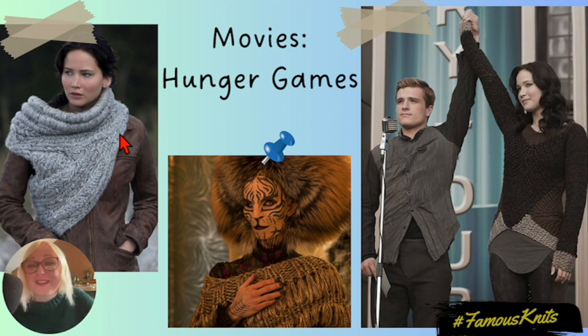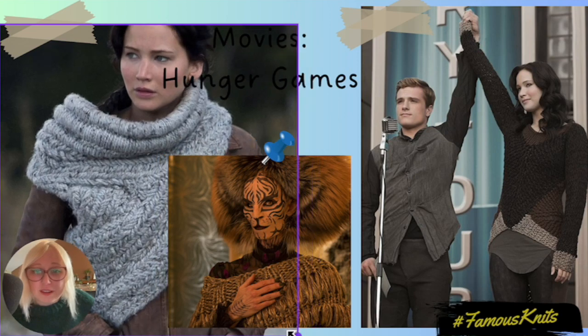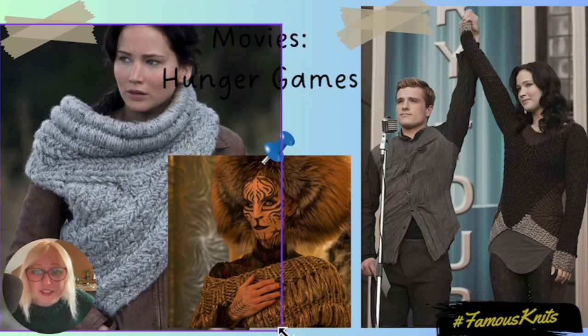I had to buy the pattern, like thinking, no, I'm totally gonna make it like Katniss's outfit. I just want to have it. I want to make it, and I know that people definitely enjoy making these wraps based upon movies, and Katniss's wrap was very recreatable with a bunch of fun stitches. I think that there are crochet as well as knit versions of this.